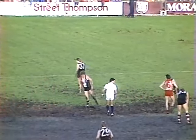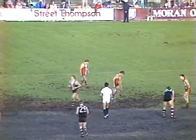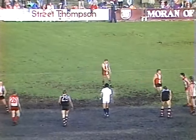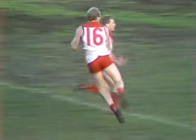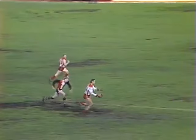Scoreboard 13-21-99 to 13-8-86. So 13 points in favour of the visitors. St Kilda need to score 3 times just to level. Eustace, 2 Swans players are there. Bolton. Out it goes to Bayes.